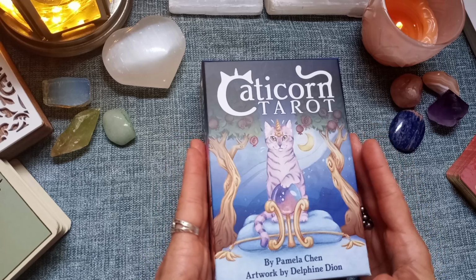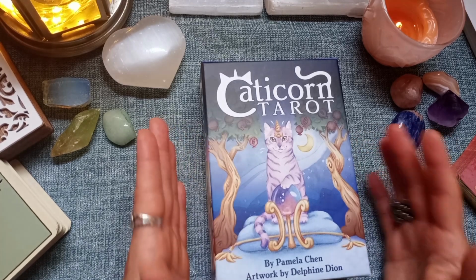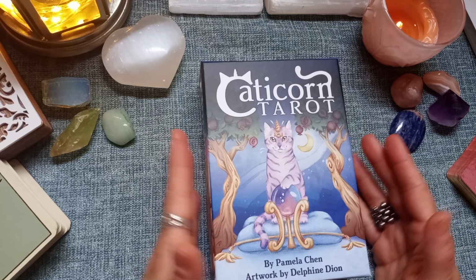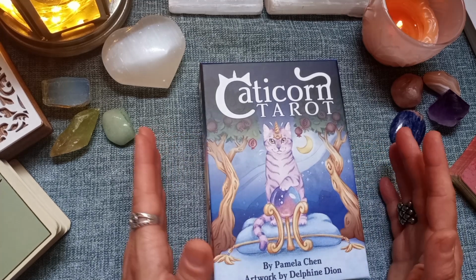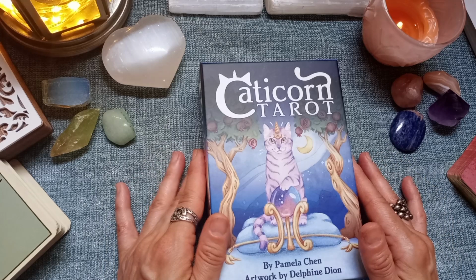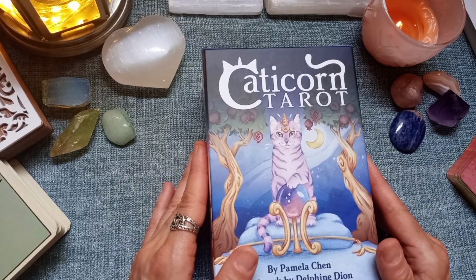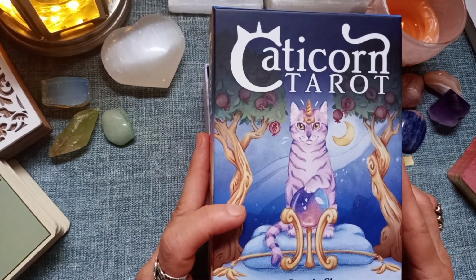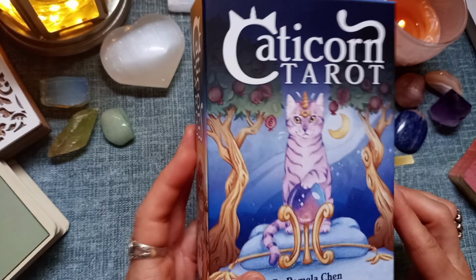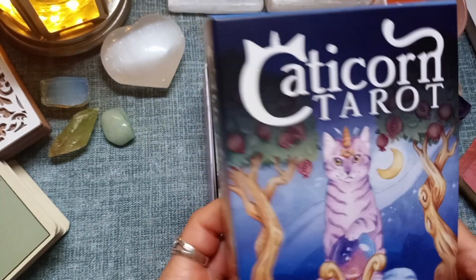So absolutely, but just keep in mind that behind the sweetness and the cuteness, there's also the wisdom. It's also a deck that is really good for readings, really good. And we'll see why. So kudos to Delphine Dion. She did an excellent job with the artwork. I love it. It's absolutely adorable. So this is the box, beautiful purple lining.